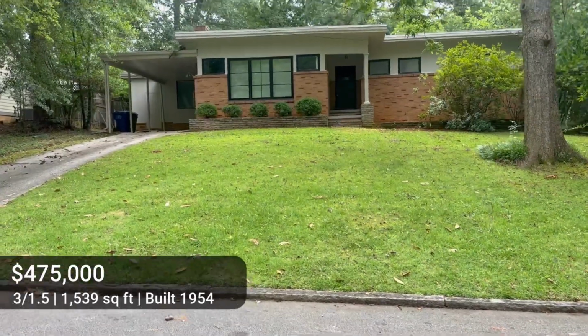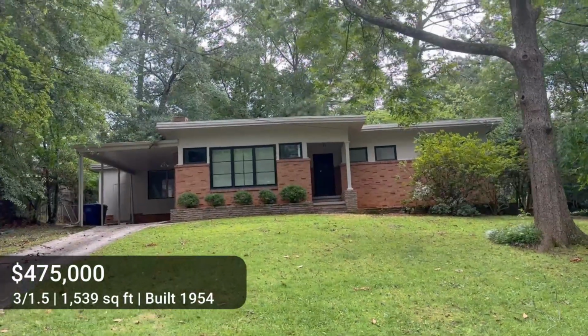Okay, so here's my home example for you. It's right behind me. This is on the lower end for this neighborhood. It's a cool mid-century modern vibe home. It is a 3-bedroom, 1.5 baths, and it is just over 1,500 square feet. It sold for $475,000.